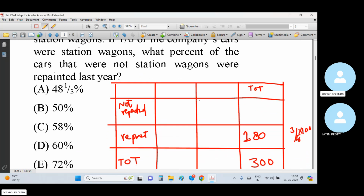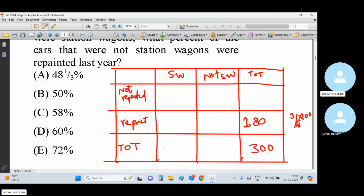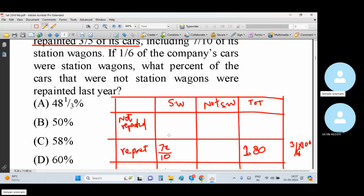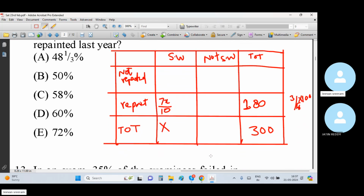We don't know how many station wagons are there. So let's say station wagons and not station wagons. They have repainted 7 by 10 of its station wagons. We don't know how many station wagons, so let's say some X. How many repainted? 7 by 10 of X, 7x by 10, right? Yes, sir. 7x by 10 of station wagons were also repainted. And 1 by 6th of the company's cars were station wagons. Okay, we got it. How many station wagons are there? 1 by 6th of 300. Yes, sir.